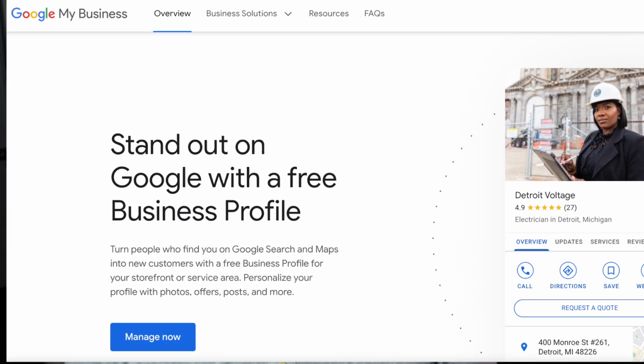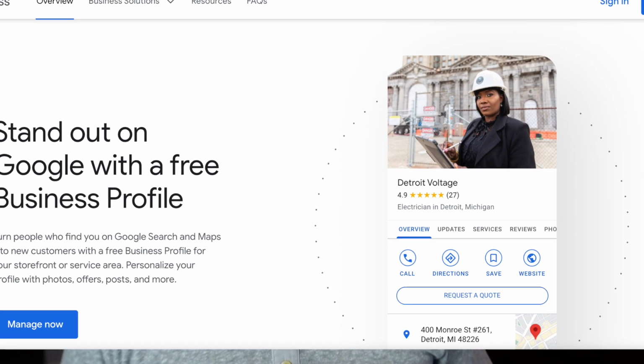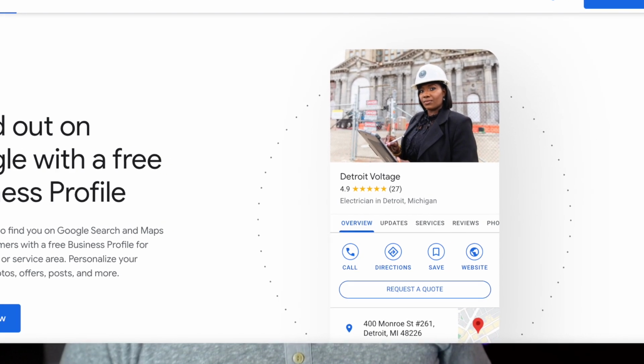And then tip number 2 is to create a Google My Business page. You can set that up in Google My Business. I can show you how to do it, and you want to make sure you put in your correct business name and address, because they're going to send you a code to your address to prove that you have a physical address. You can't use a PO box as a Google My Business listing. They want physical brick and mortar addresses.